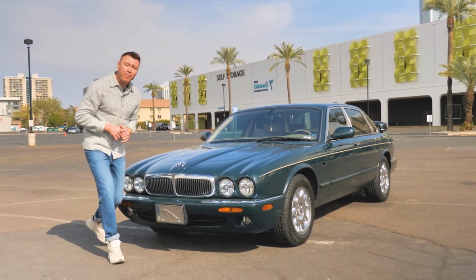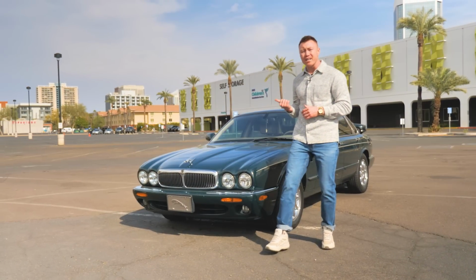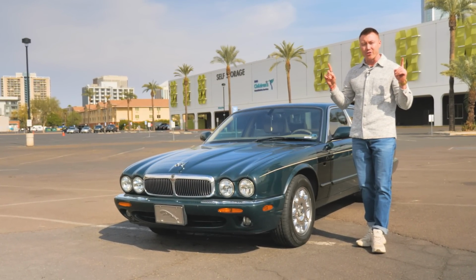And by the end of this video, I'm gonna take it to a paint shop to find out how much it's gonna be to paint the rear end of this car because it is looking really sad. Let's revive this beautiful car together and bring it back to its glory.